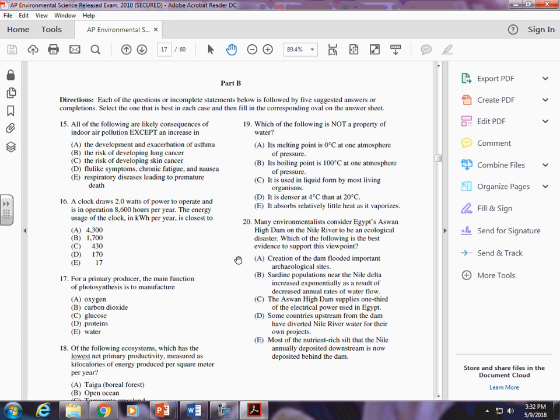So 2 watts is going to give us 0.002 kilowatts if we move the decimal 3 places to the left. And then in order to get kilowatt hours, all we have to do is multiply those two together. So we're going to multiply 0.002 times 8,600 hours, and we end up getting about 17.2 kilowatt hours. So it's closest to the letter E, which is 17.